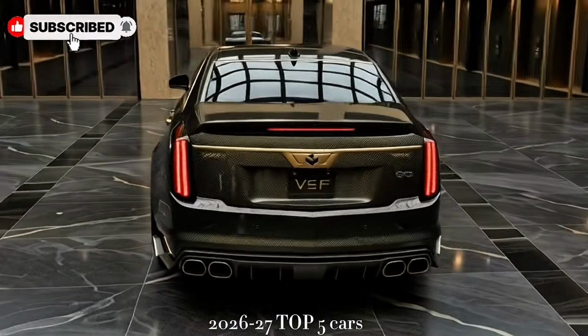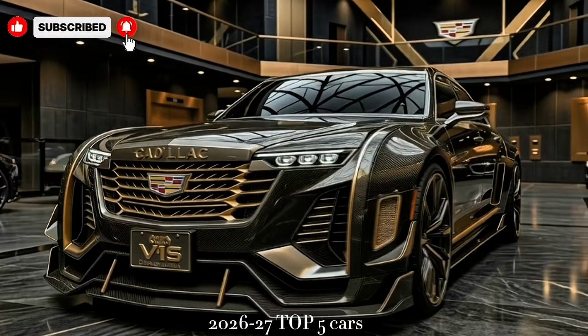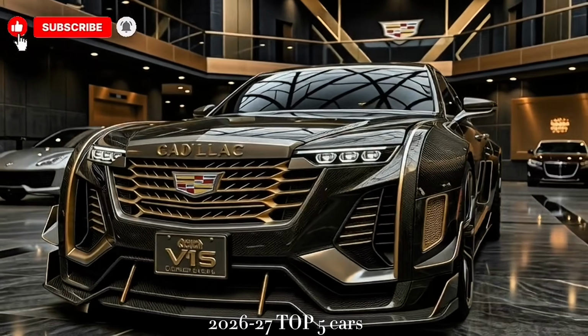And that raises a bigger question: who is this car actually for? It's not for someone chasing trends. It's for someone who understands legacy, but wants to live in the future.